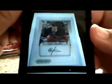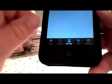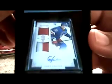I got this Kreider, the Prism Auto. I opened a box at the card shop too. And I got this one. That one's to 25. Wow, we only got two boxes done of this stuff. I like opening this stuff, to tell you the truth.